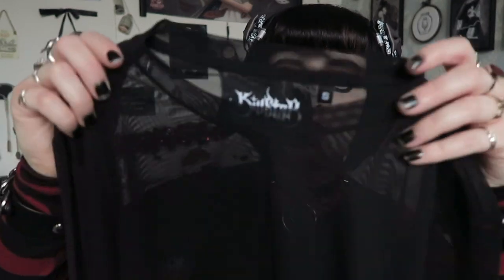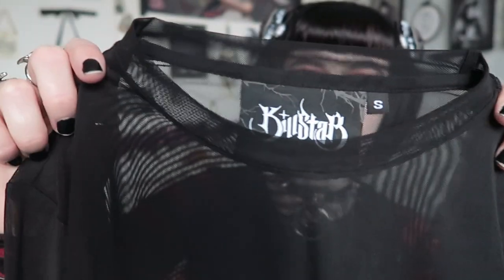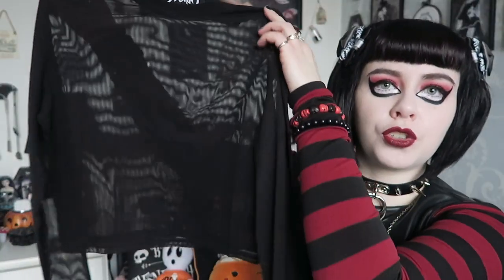But I do like that it comes with this. So this has quite a high crew neckline. The mesh is very, very soft. It's not itchy. And then it's just kind of standard. It doesn't have anything interesting going on the sleeves, but it is quite cropped. But I do think that that's a nice length for that.